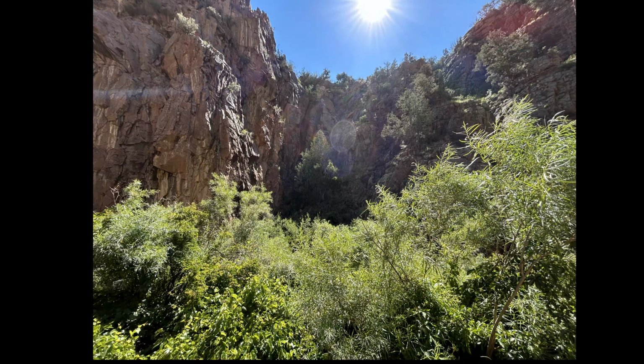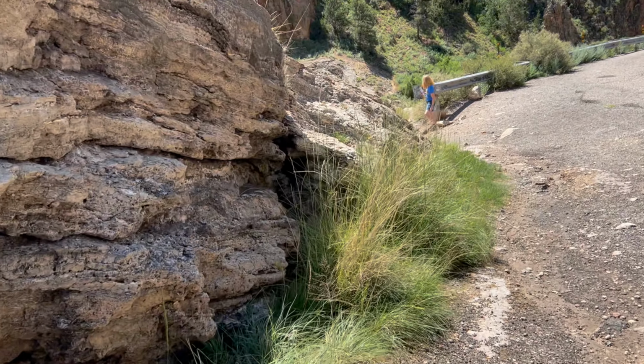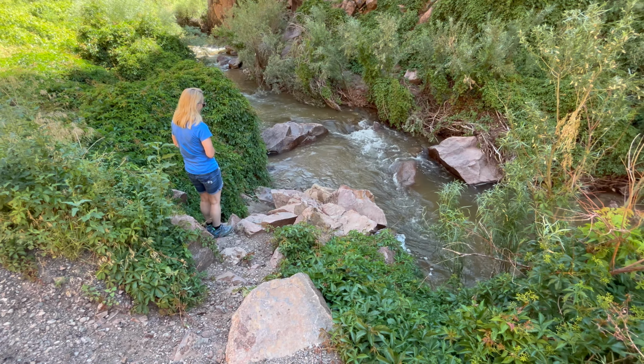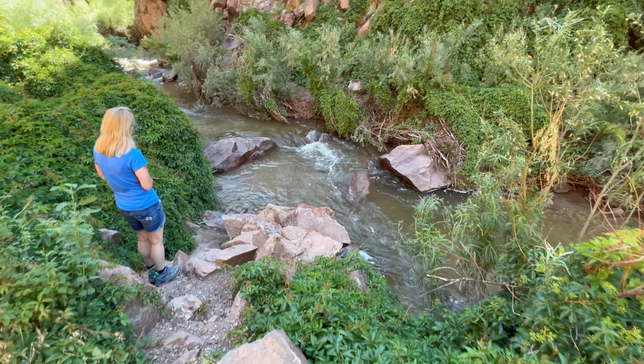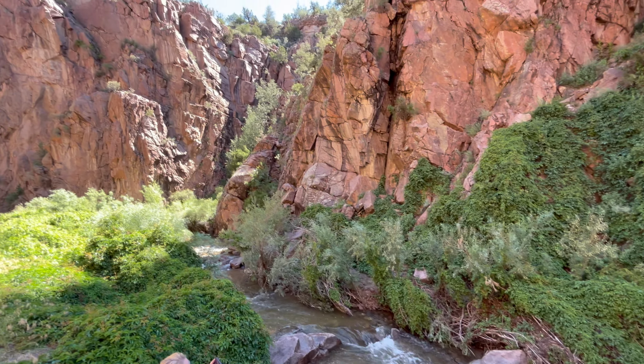It is free to drive through the tunnels. You can even access the Rio Guadalupe for free. The only thing that's prohibited is rock climbing. It'd be way too dangerous in this rugged part of the Santa Fe National Forest.